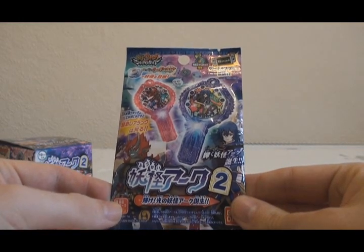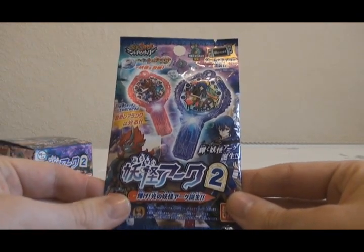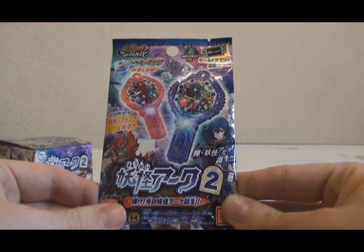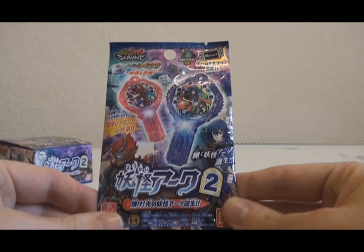Front and center are the new Chogeki Rare Yokai Arc, and what makes these special is that they have a light in them. So when they are scanned by the Yokai Watch Elder, they also light up a little bit. They're also of really cool characters, so we've got Jao Kaira and Suten Doji, so it would be pretty great to get at least one of those.